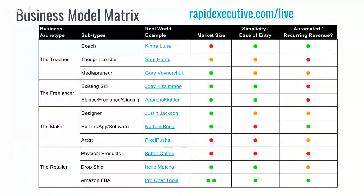If you are new here, this is the business model matrix we put in every week. If you're not sure where your business sits, where your idea sits, or if your idea is even a good one, you can have a look at real world examples for all of the different business archetypes. These are very typical business archetypes. We'll go through a whole bunch of them.